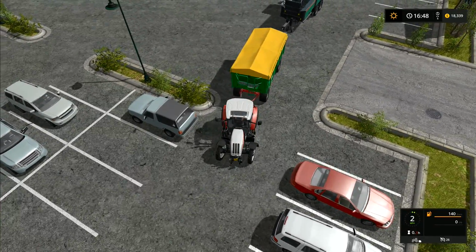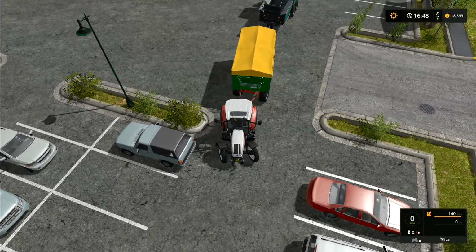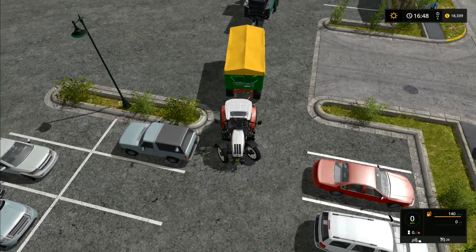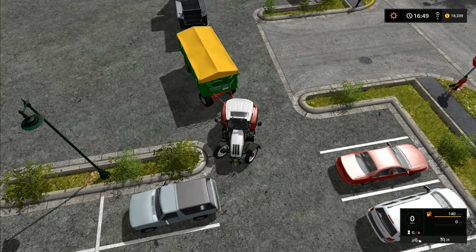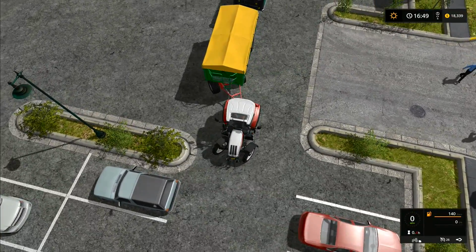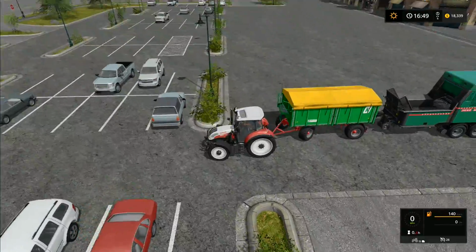Because it's not a tractor-driven machine, that wood chipper runs itself. It's got its own engine and everything, so we don't need lots of power for that. We just need a tractor that is strong enough to pull this trailer. And I'm actually thinking that we might stick the other trailer on the back as well. Right, there we go. We can hitch it on. Excellent.